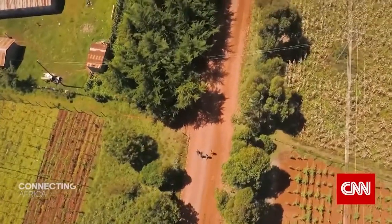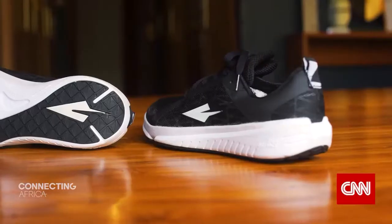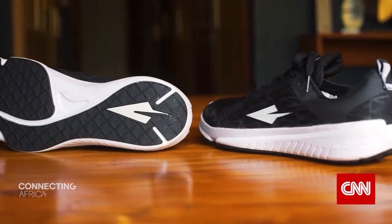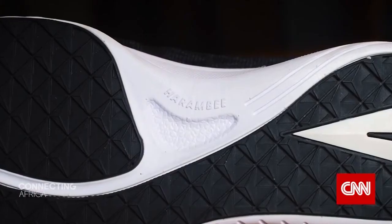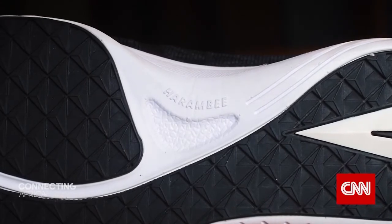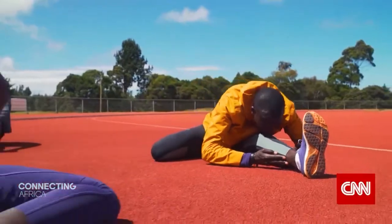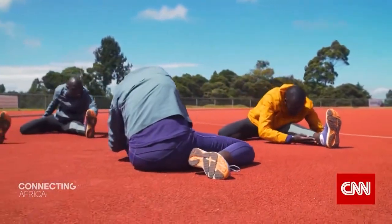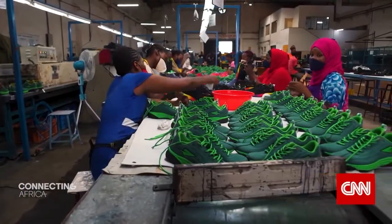But I also wanted the brand to mean something, you know, like for it to be a cultural thing, that you're not just wearing shoes, but you are part of a community. And that sense of community comes through in every pair of Endas. Harambee is written on the sole of every shoe. It means pulling together and helping each other. It's the Harambee spirit that has allowed Africa's first running shoe to be a success around the globe and change the lives of hundreds back home.